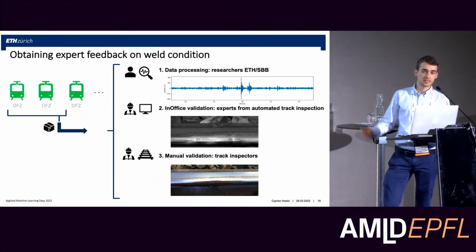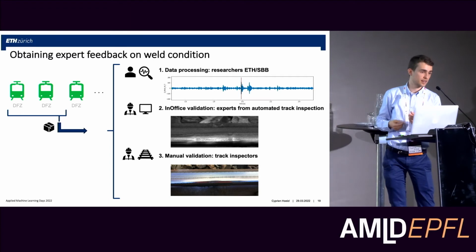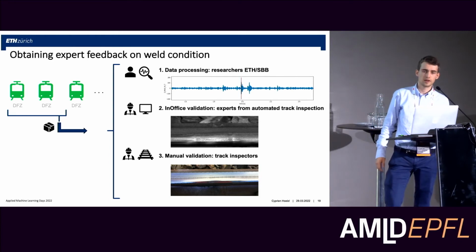What we are now doing is we get periodic measurements from the diagnostic vehicles, and these are then processed, and we detect these outliers in the welds. These are then given together with images of the railhead to in-office experts that can validate, that tell us, okay, now we see in the image something is defect or not. And then finally, in the cases where they also go out in the field to inspect these welds and take a picture and measure more in detail.